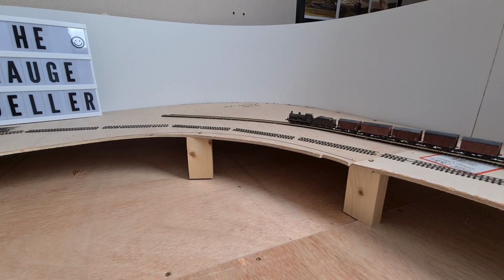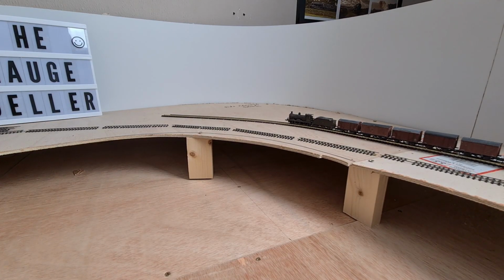Right then, so this corner over here will be where the church will be situated around the back of the layout. I think this will make a really nice angle for stuff coming in and out of the station. And you may have noticed as well, we do have the branch line in front. That isn't going to be its final place. I've just laid that there as an indication.